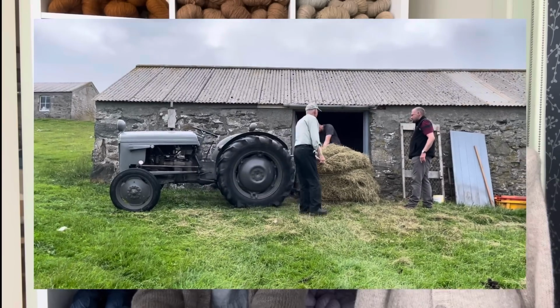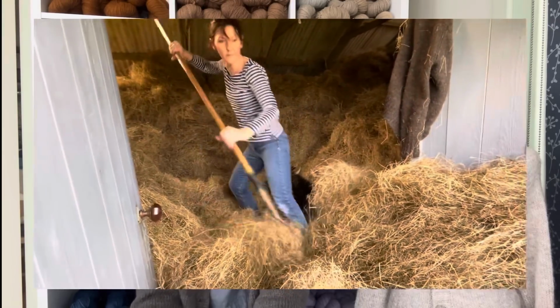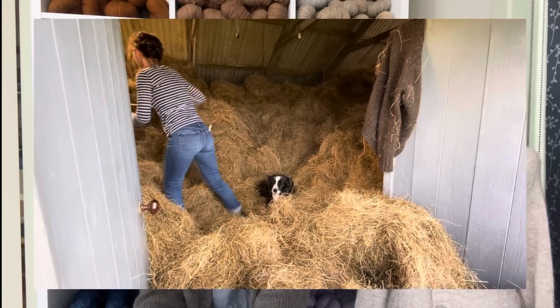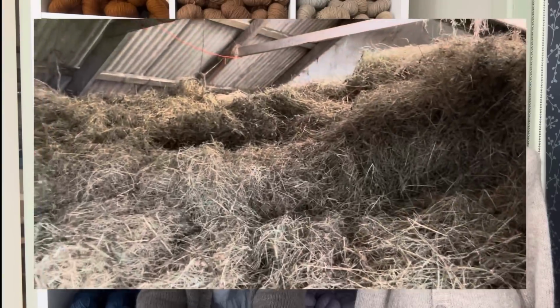And that barn full of hay does us the whole winter, so that saves us buying hay or anything like that. It's really good to be able to grow our own hay. We get the diversity of the plants within the hay meadow, so it's really good for the sheep to be able to provide them with different nutrients.